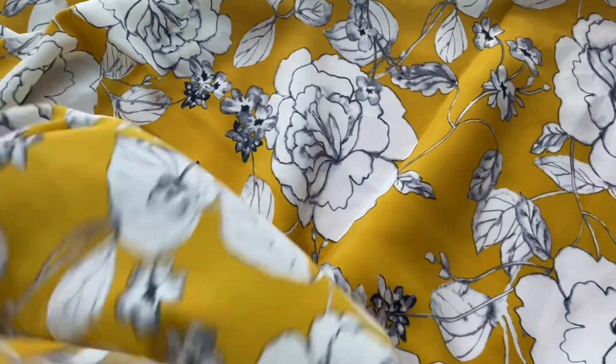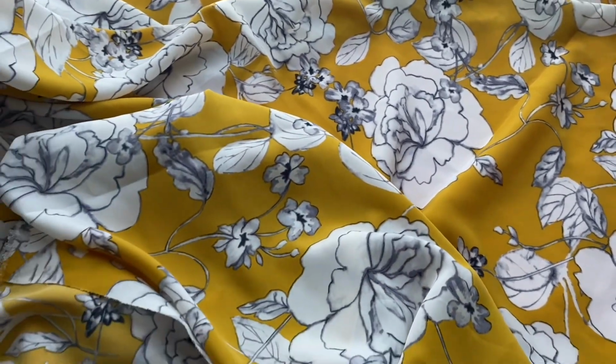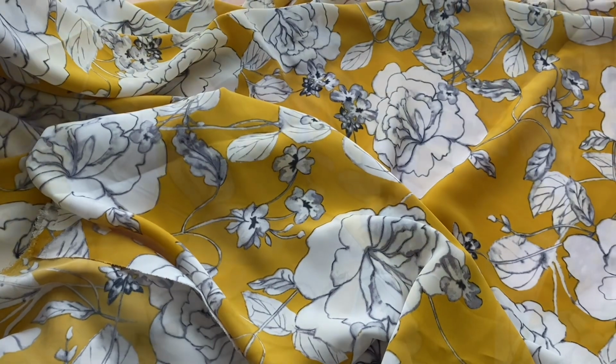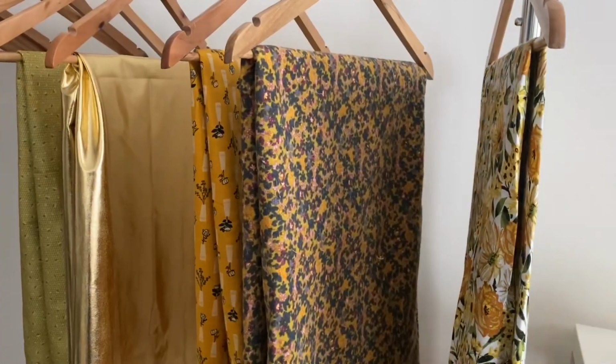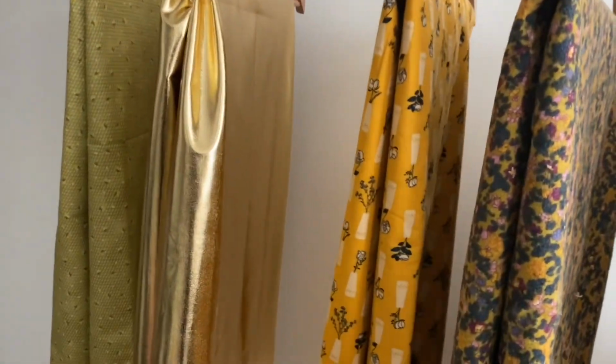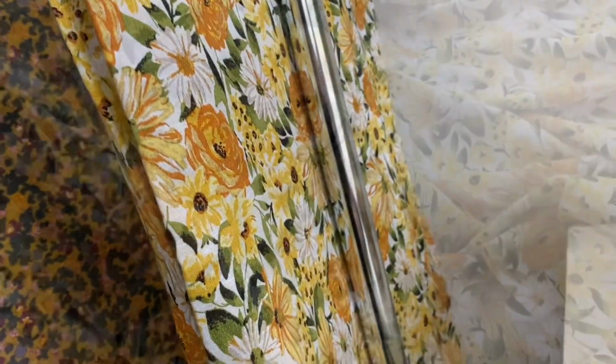I like working with cotton so much. I always make up the cottons first and then leave the other ones, the floaty ones, till last. But it's pretty. It's just not what I usually work with. Okay. Sounding super positive there.